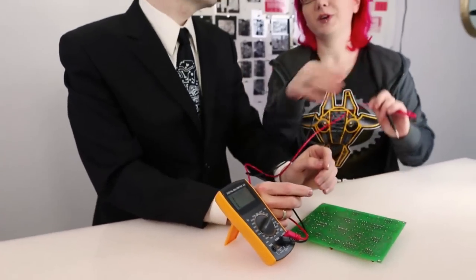No beeping. Here's my Lady Ada tip for using continuity mode in a multimeter. Especially in a loud office, you can't hear the beep. Cradle it against your ears, and that way, when you do a continuity test, you'll hear it nice and loud.